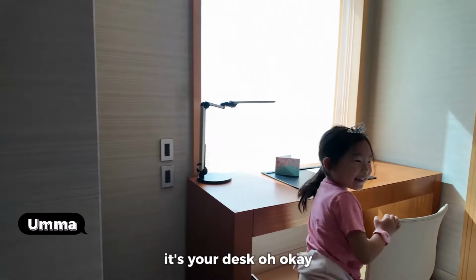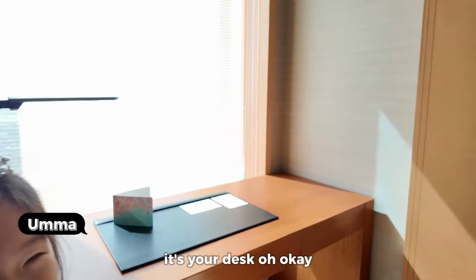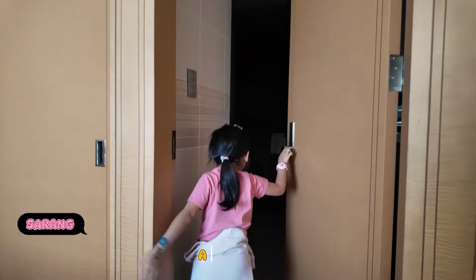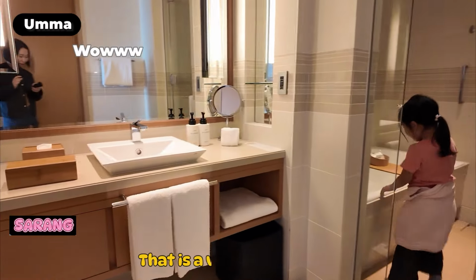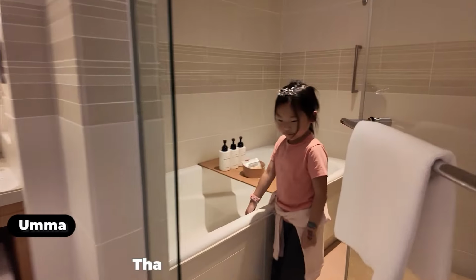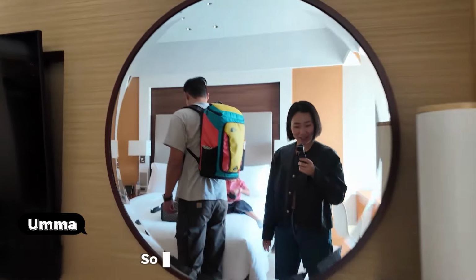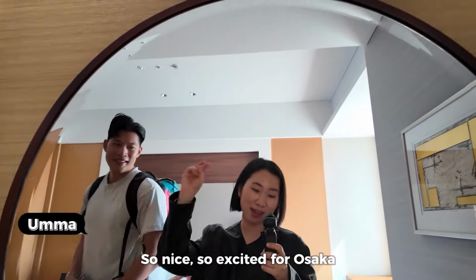It's your desk? Yeah, this is my desk. Oh, okay. Hi to my desk. Hi, Sarang's desk. What's in there? A bathroom. Wow. That is a very big bathtub. It's your favorite. Wow, separate toilet. So nice. So excited for Osaka.